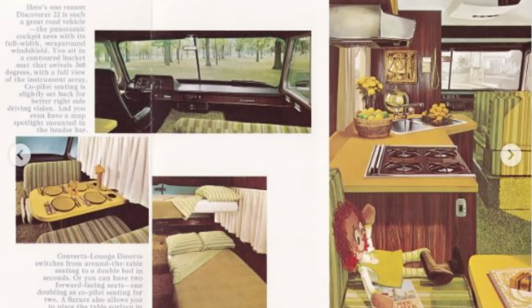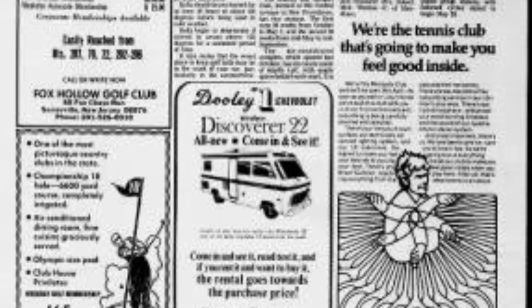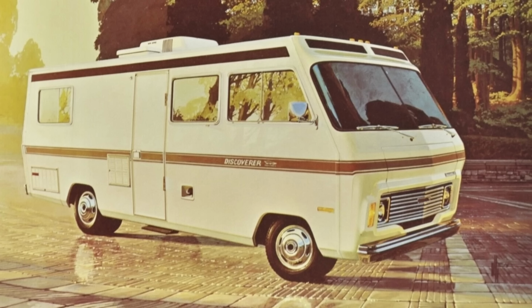I was able to find a few advertisements for the 22, and from what I've read, maybe only around a dozen were built. They were made from 1972 to 1973, and the goal was to go up against the Winnebagos of their time. They were built on the GM C30 chassis, had a fiberglass nose, and a 454 V8 under the hood.